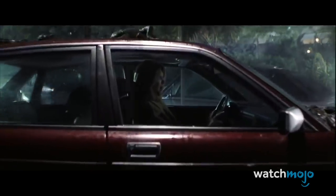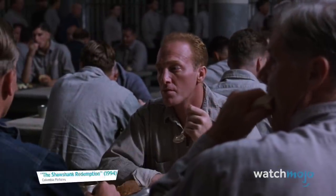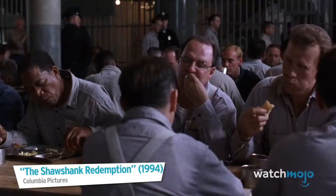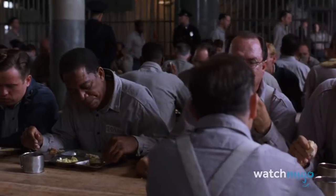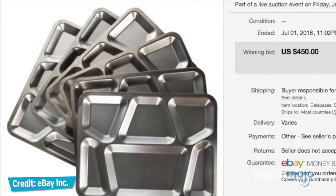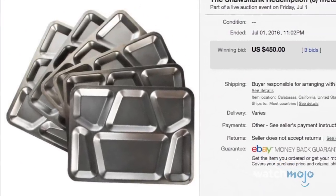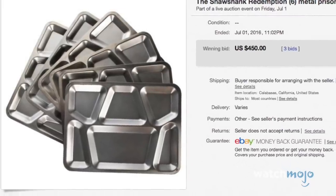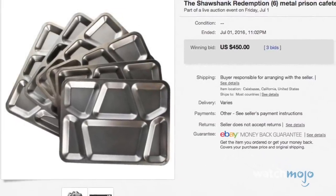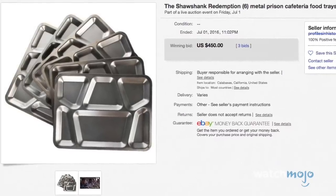Number 8. Steel food trays, The Shawshank Redemption. The same auction house that sold the terror dog suit also sold 6 metal food trays from The Shawshank Redemption on eBay for $450. And the item description is just as bland and straightforward as you'd imagine. Quote, collection of 6 pressed steel sectional cafeteria trays, measuring 15.25 by 11.75 inches and with 6 compartments.